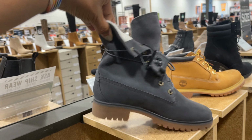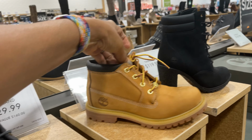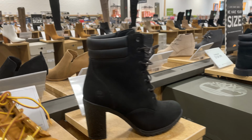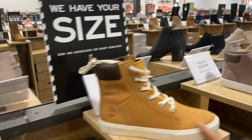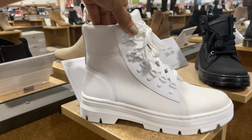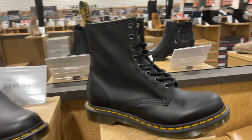Timberland, $130 gray. $135 Timberland. This is also a Timberland in the black for $120. Timberland, $130. $80, $75 Timberland. Dr. Martens, we already have seen those before. $150 Dr. Martens.